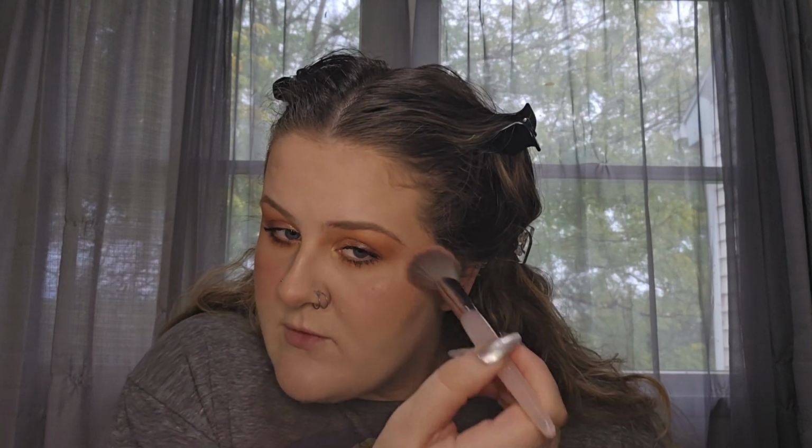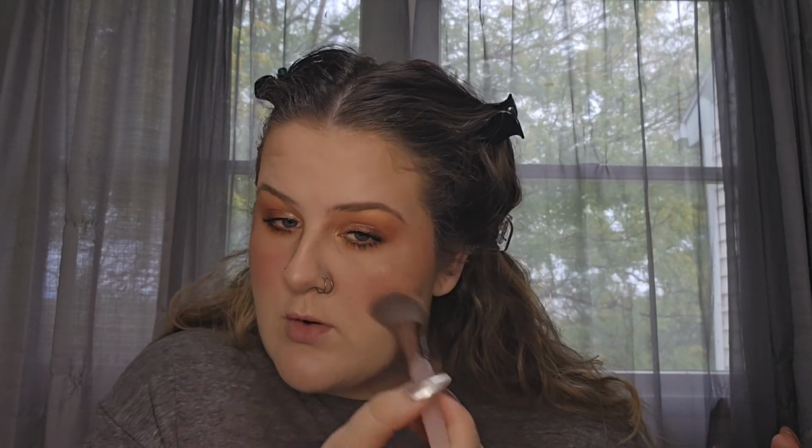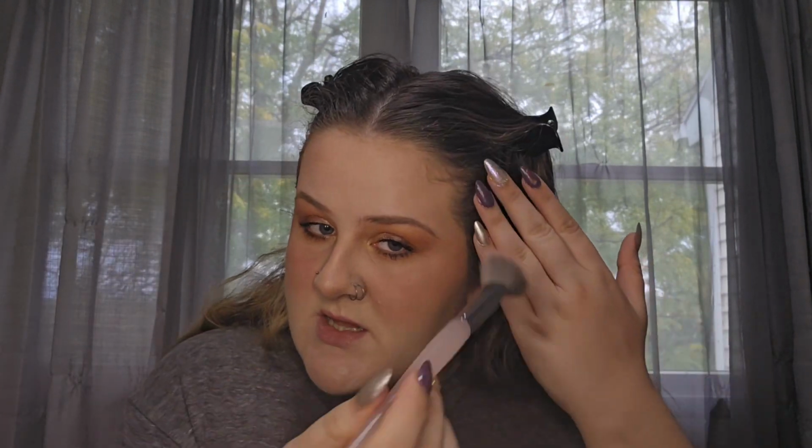Now, I will say for a shade that's this deep in the pan, you'd think it'd be more pigmented for a deeper complected person, because obviously this shade was designed for the deeper complexions and then the lighter shades were designed for my pale ass. But I can get away with using this, you know? So it kind of makes me worried that this wouldn't be inclusive. But I do really like this shade on me. It's definitely giving sunburnt. And I'm going to stop there because I do have a tendency to get out of hand with it. Okay, I'm going to do my eyebrows real quick.